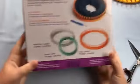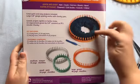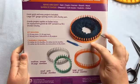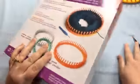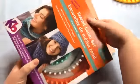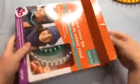Let's see the bag. Haha, tease you. On the back here is just showing with some knitting going on. And these are the looms that you're about to see. So, all right, fine. Kristen, open it up. Open it up. All right.